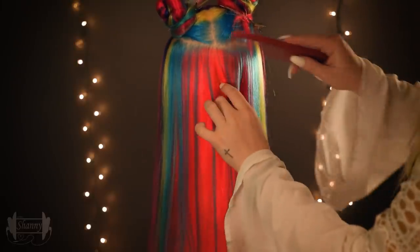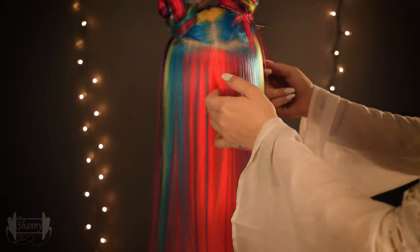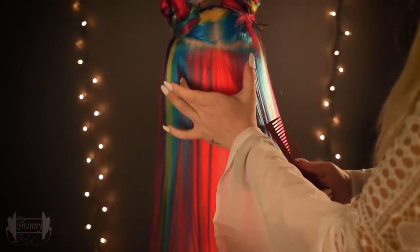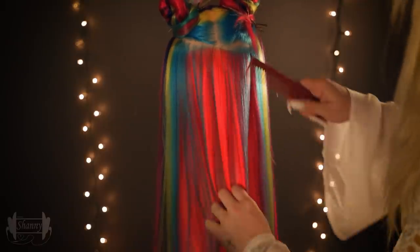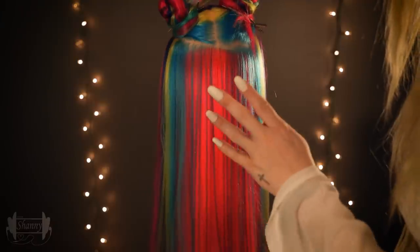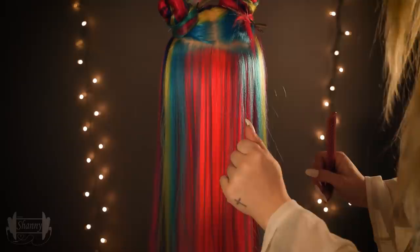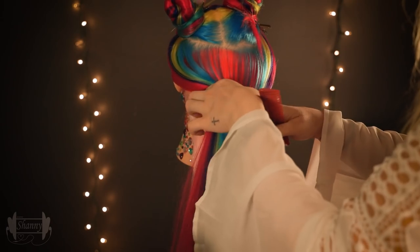Now, we're going to take the next section here, and typically we make 6 sections, 1, 2, 3, 4, and 5, and 6. However, I've been doing this for a while, so I really only do 4 sections, because really all of this is one section you let down at the same time. So, we're just going to make another horseshoe shape.